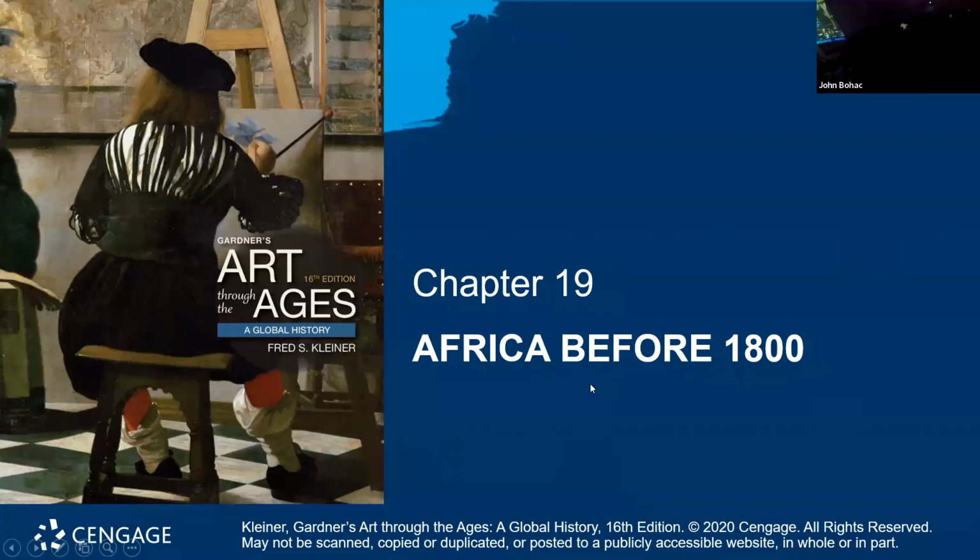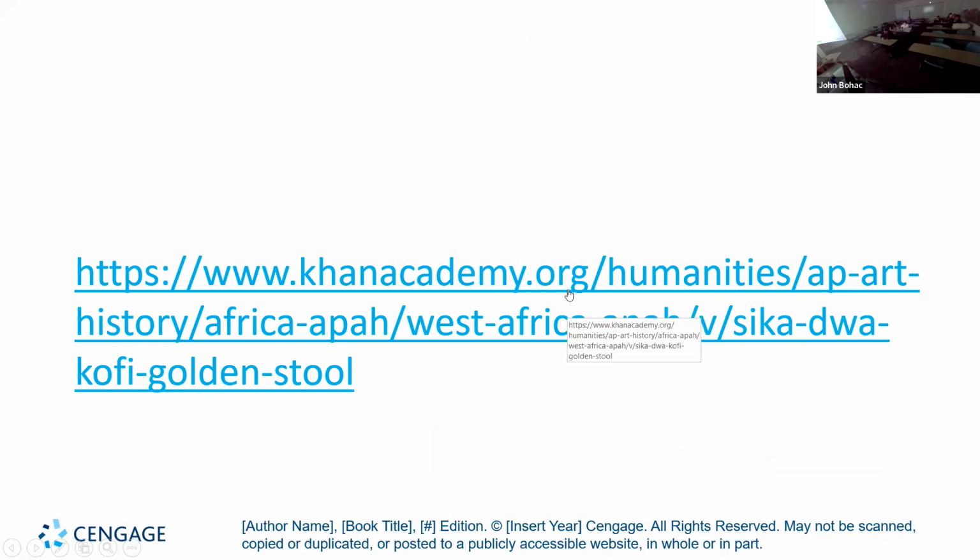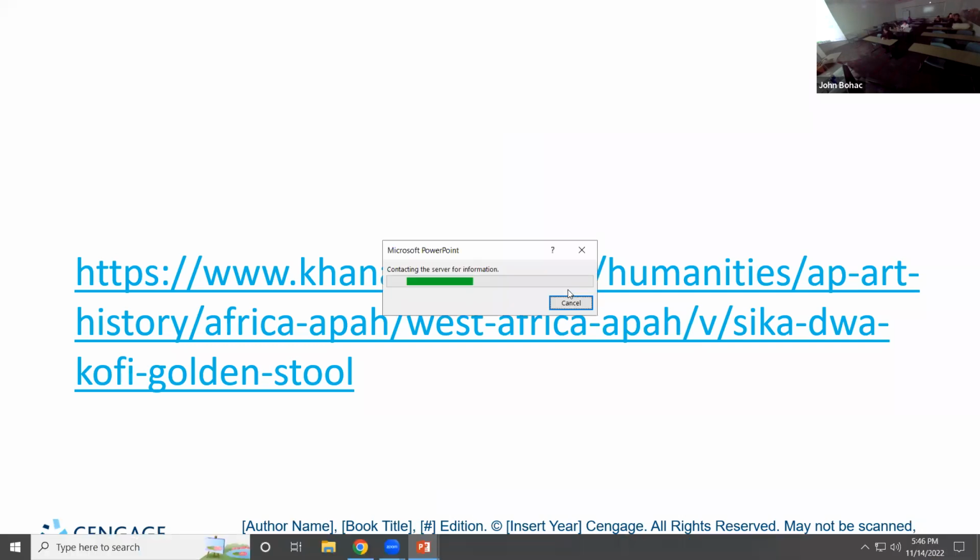But we take this before 1800 because that was really when colonization began. As I was saying, I wanted you to see the West Central empires, the Bantu cultures, and the Ethiopian Empire. This is the map that I had problems with because the little red titles here do indicate those pre-colonial empires, but this is a map of modern day Africa. And so I want to start with this Khan Academy video. If it'll let me play it, I will show it to you.